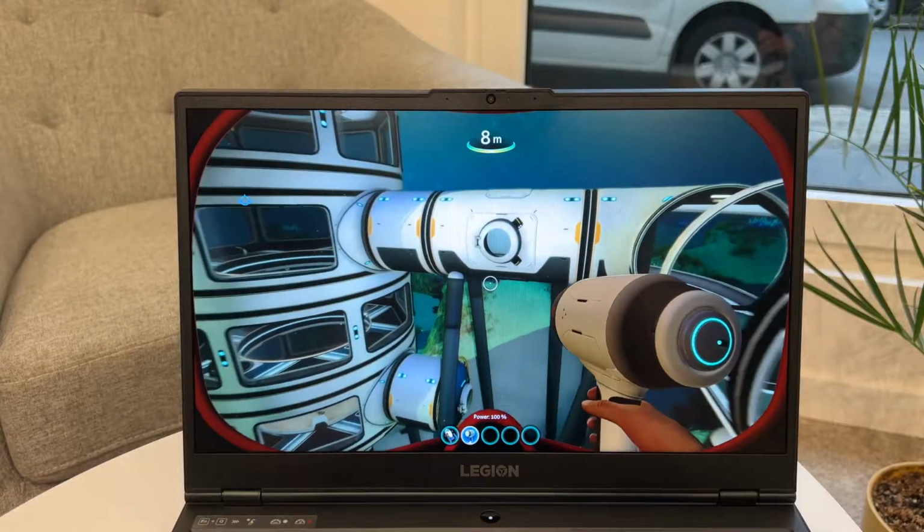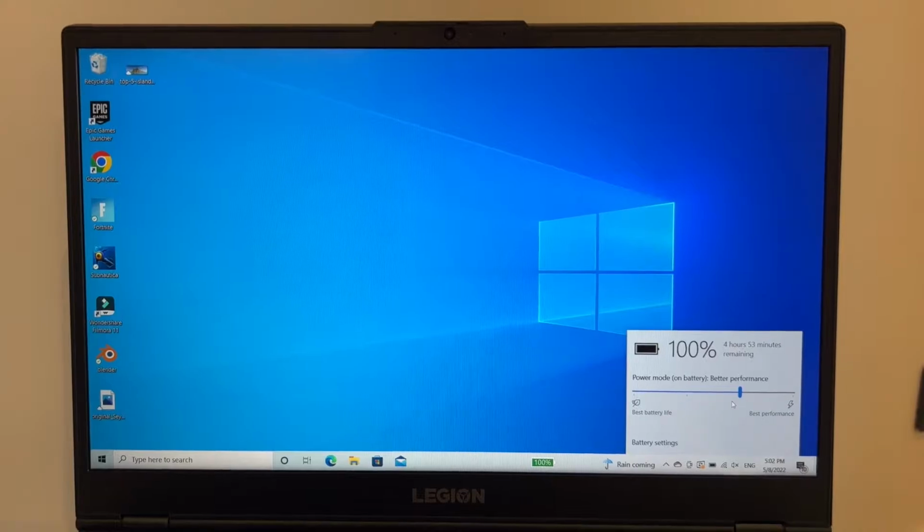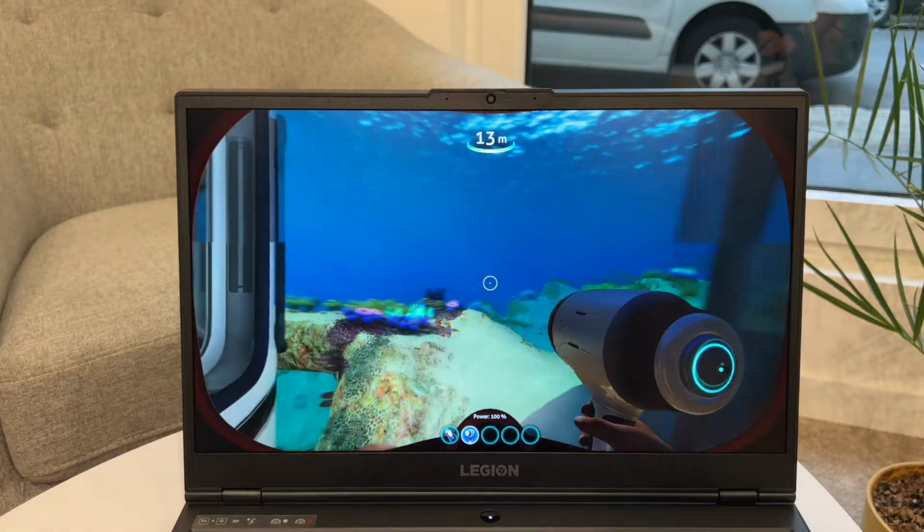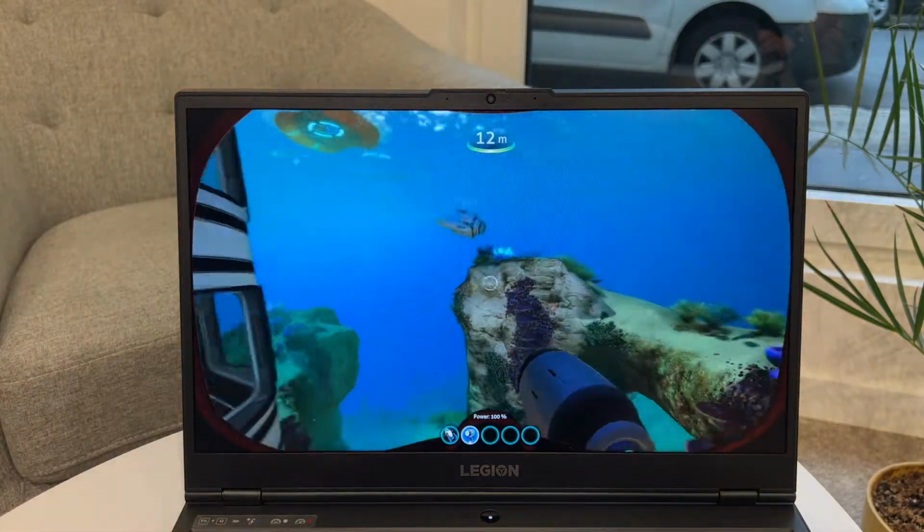Now, the only time I've ever noticed lagging issues with any of these games was when I was playing on battery, and I only had 10% left. Well, this is due to this being a high-performance laptop, and these components like the graphics card and the CPU require lots of power to run these games. So it's not just for this particular laptop. This applies to all the gaming laptops that use high-performance components like a graphics card and a CPU.